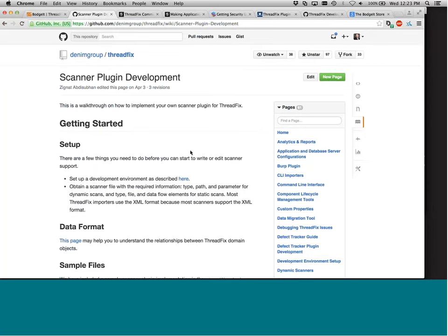A great example is the Virtual Forge folks who make an SAP ABAP static analysis tool. They wrote support for their testing tool based on the API docs provided here and contributed that to the project. That was a really cool opportunity to work with that vendor. In certain large environments, people have created their own scanning tools. Guides like this are available, and you can basically drop a jar file in your ThreadFix directory, restart the server, and that will get loaded into the capabilities that are there.